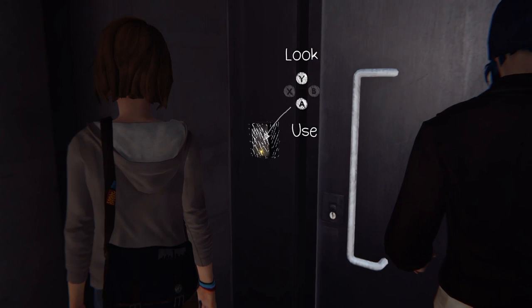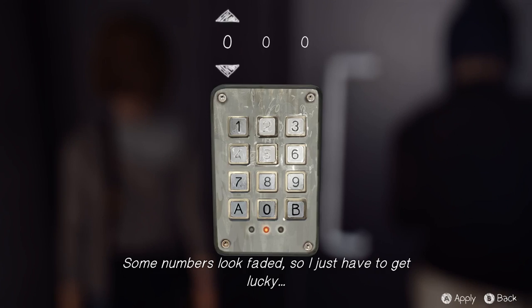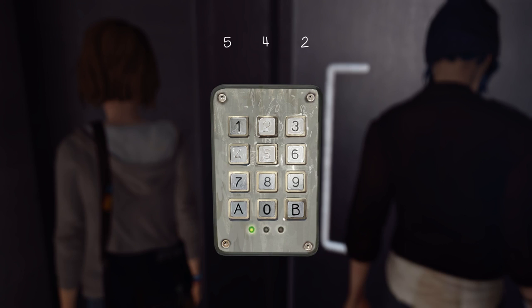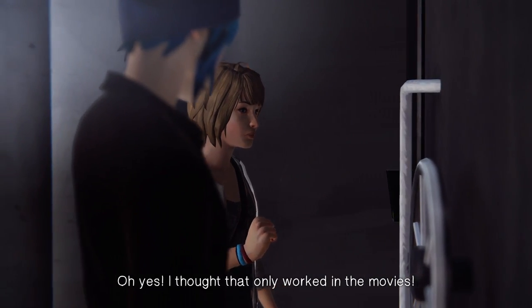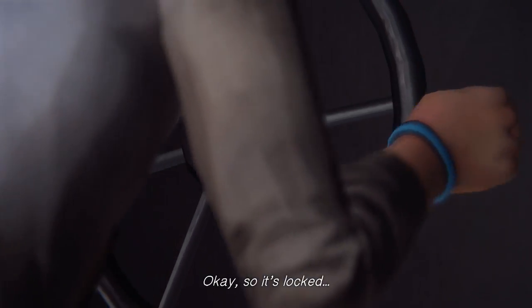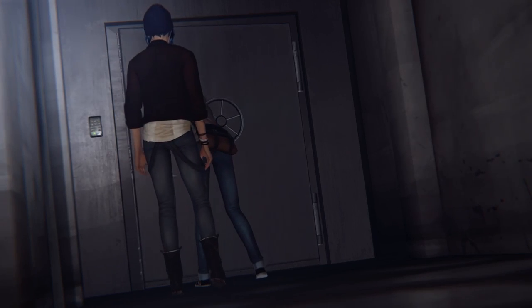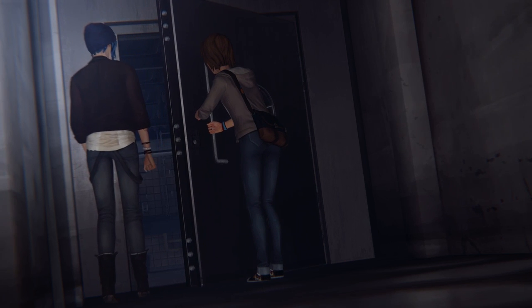Do the same thing I did with Nathan's phone. Just reverse time if I get it wrong too many times. Some numbers look faded, so I just have to get lucky. 542. Oh, yes! I thought that only worked in the movies. Open sesame.